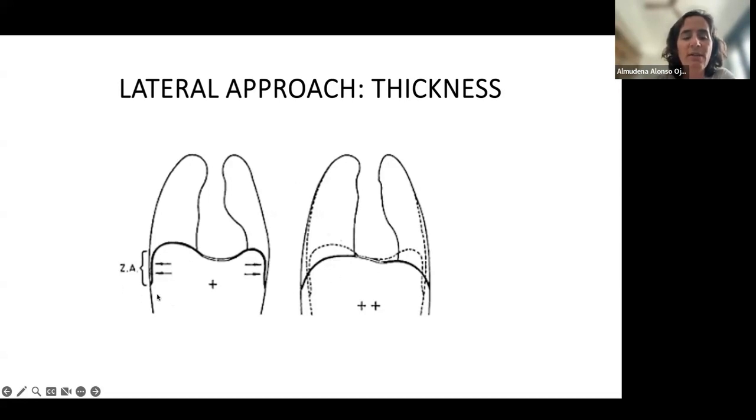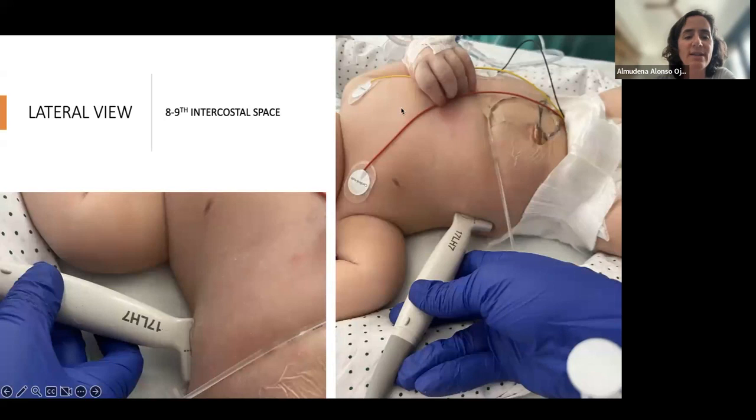So evaluating the diaphragm from this position may give you more idea of how the diaphragm is functioning, just measuring the thickness in both phases. These will be some views of where you should place the probe to evaluate this zone of apposition in the 8th to 9th intercostal space here, okay?